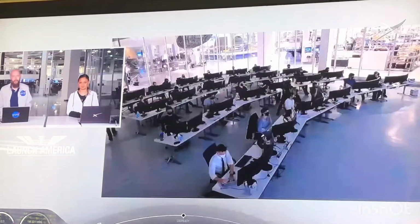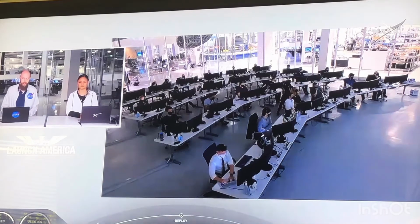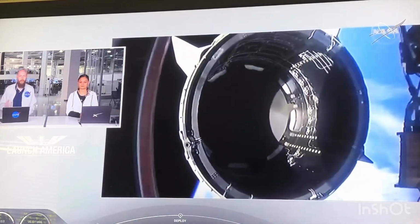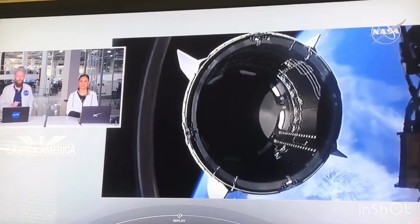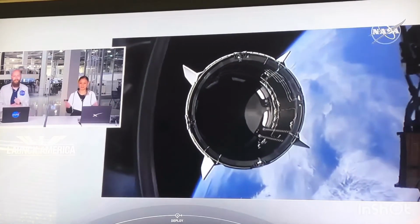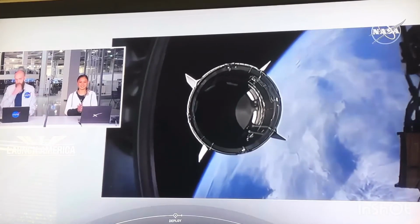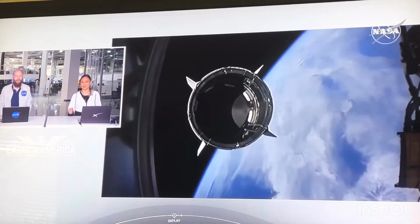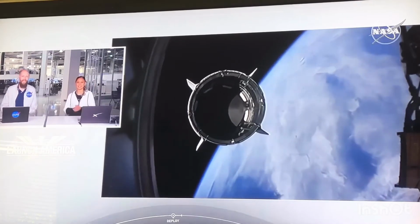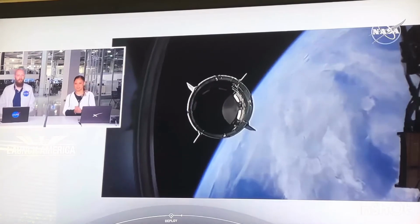It sounds like we had an expected LOS, loss of signal, with one of the ground stations. Waiting for confirmation now of that. Dragon separation confirmed. There is a great view right in front of you of Dragon separating. Separation confirmed, and there's that call out. Dragon is now officially making its way to the International Space Station today.